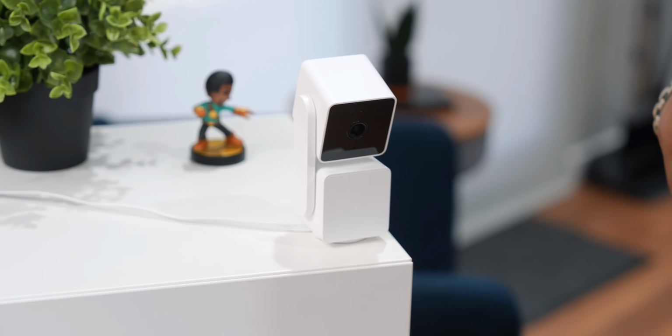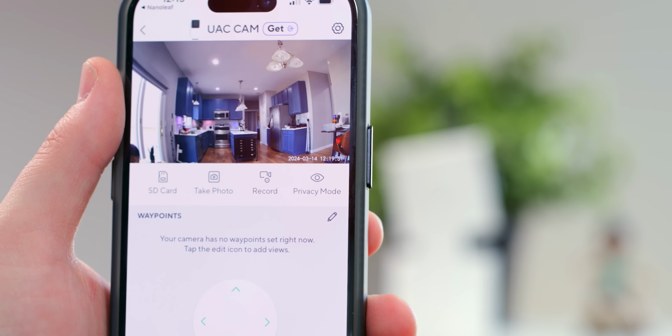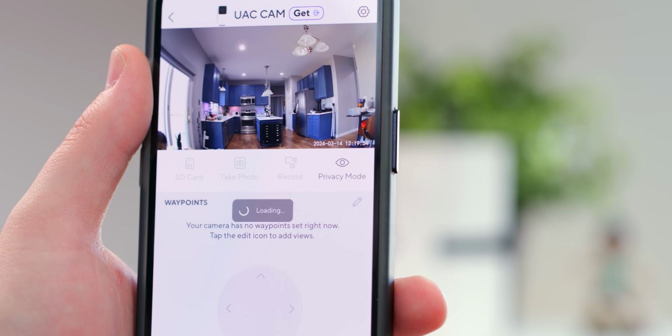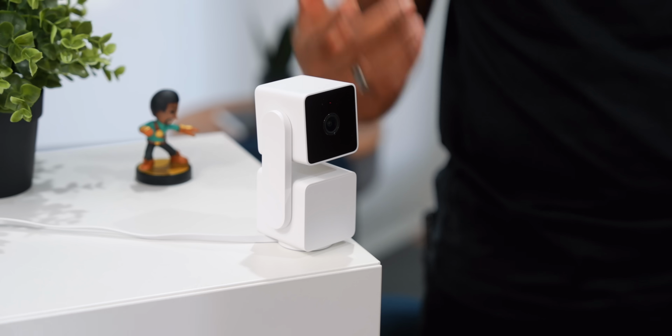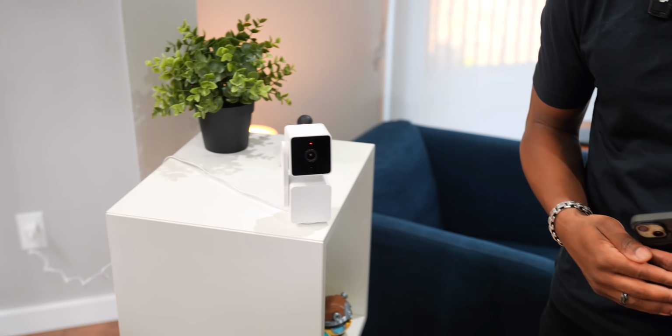Now, for anyone who's a bit wary of having cameras like this following them or watching them, there is a privacy mode where once you press it, it'll bring the camera all the way down. It'll tell you it's in privacy mode. So it's a 1080p camera that pretty much does it all, and it's only 35 bucks on Amazon right now. So if you're on a budget, but you do want to get some security in the home, this is a nice way to keep an eye on things, especially if you don't want to get a bunch of cameras and you just want to be able to turn the camera around to see different spots in the home.